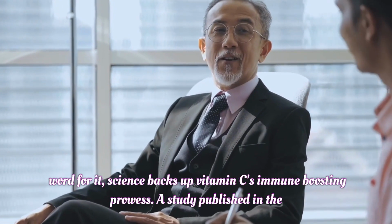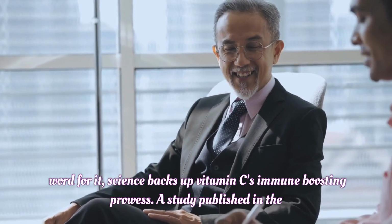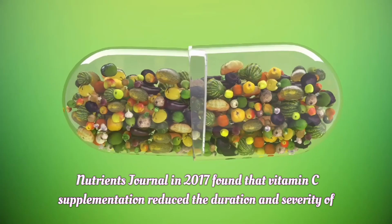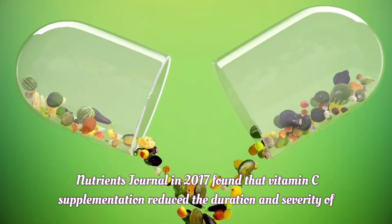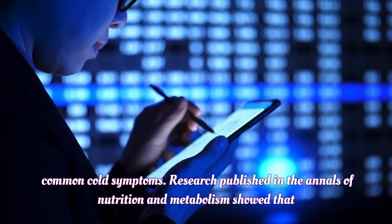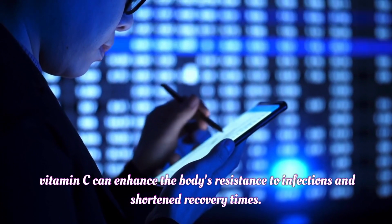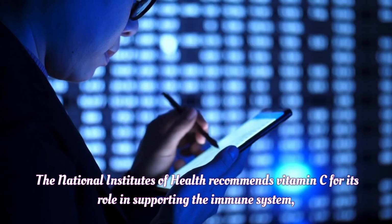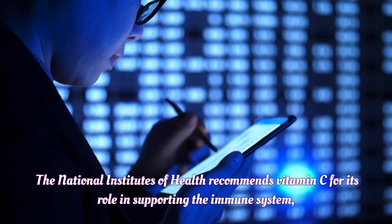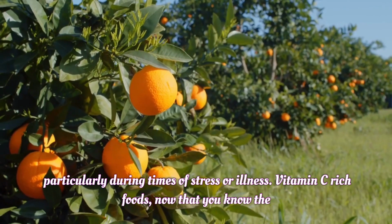Don't just take our word for it, science backs up vitamin C's immune-boosting prowess. A study published in the Nutrients Journal in 2017 found that vitamin C supplementation reduced the duration and severity of common cold symptoms. Research published in the Annals of Nutrition and Metabolism showed that vitamin C can enhance the body's resistance to infections and shorten recovery times. The National Institutes of Health recommends vitamin C for its role in supporting the immune system, particularly during times of stress or illness. Vitamin C-rich foods.